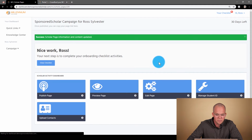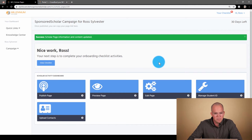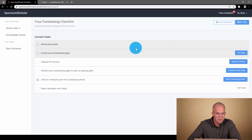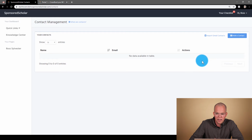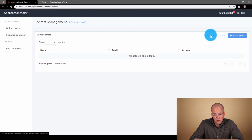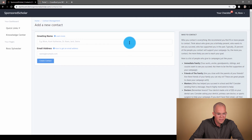So I go on. I save my campaign, navigates me to my main dashboard. Here, I'm made aware that I have a checklist of activities to kind of complete the onboarding experience and get started. When I get to my checklist, and I'm most excited about this, this is really where we provide really the simple methodology for the student to learn to fundraise. They go through, and you'll notice we recommend that they upload 10 contacts. I'll show you here at a high level what they would do. They can import their Gmail contacts, which is a very popular approach, or they can go on and add them individually.